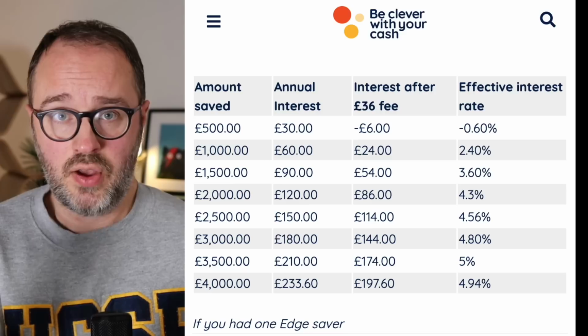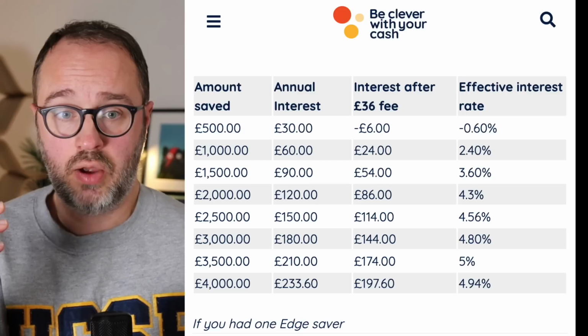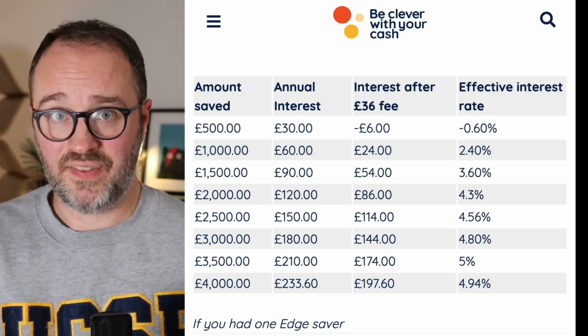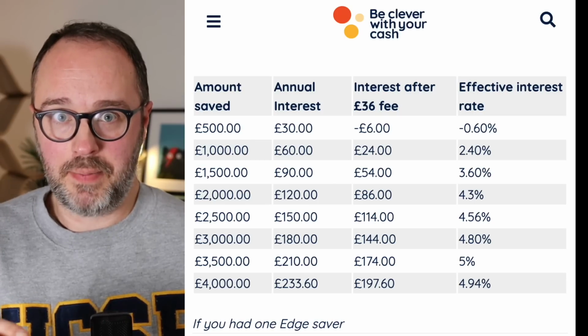So if you only had £500 saved in this account and the interest you'd earn was 30 quid, and then you're knocking off 36 quid over a year for that fee to come out, it means you're losing money. You're losing £6 a year. So that's a big, big no-no.